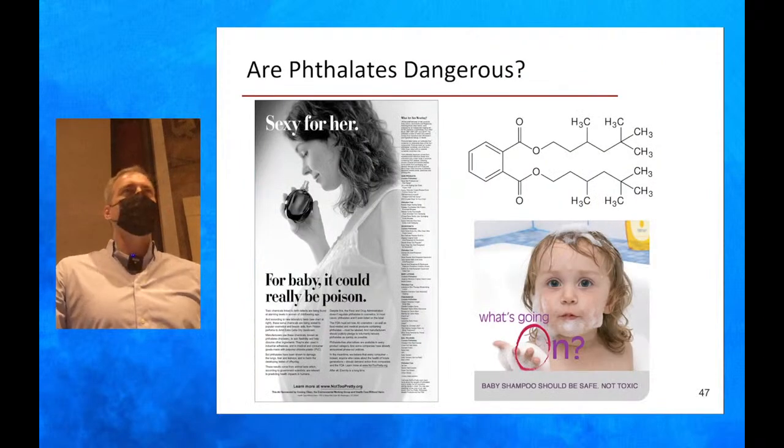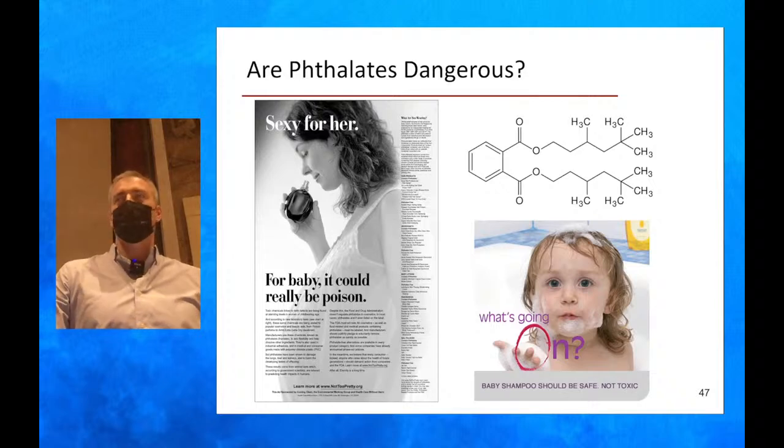So what about these phthalates? Are they bad for us? You can find all kinds of sources saying that they're either the worst thing in the world or they're not bad at all. The truth is phthalates are a broad class of chemicals. There are many different types of phthalates that have been used at different times throughout history.